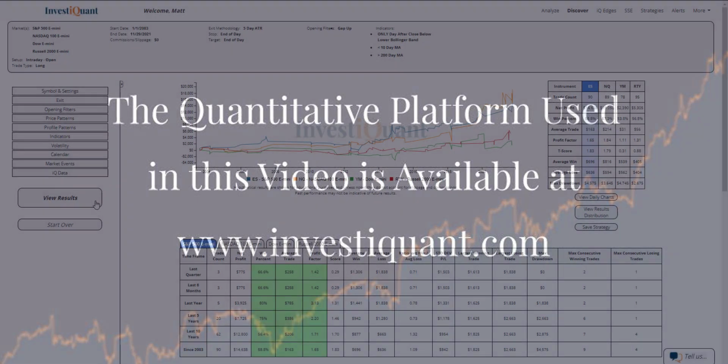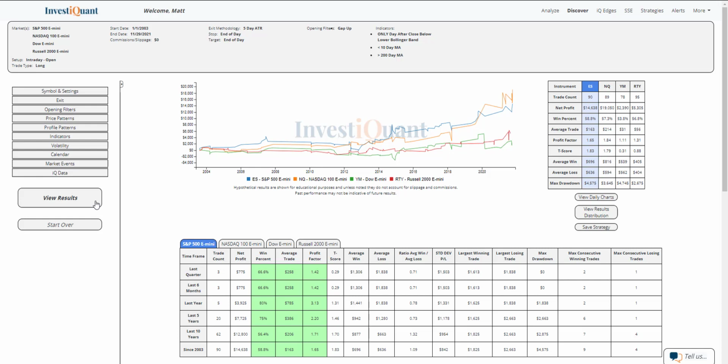And here we go. These are the results based upon entering the market long at 9:30 a.m. Eastern time, exiting at 4:15 p.m. Eastern time, when you gap up and the prior day was a day that closed below the lower Bollinger Band and below a 10-day simple moving average, but above a 200-day simple moving average. Historically, we've got 90 samples in the S&P dating back to 2003. There's 89 in the NASDAQ, 78 in the Dow, 95 in the Russell.